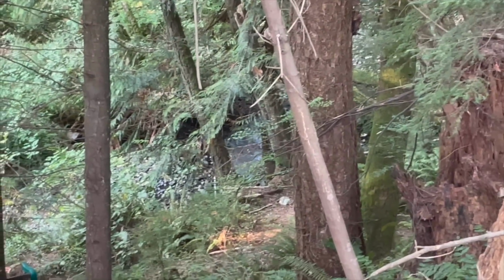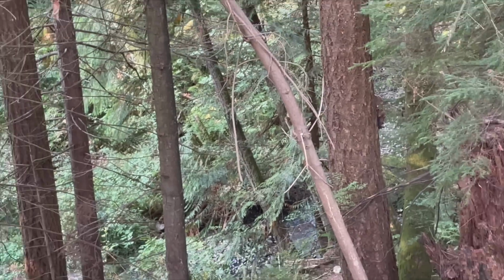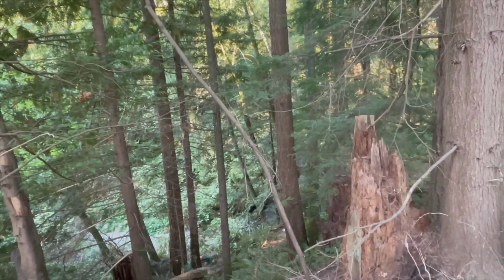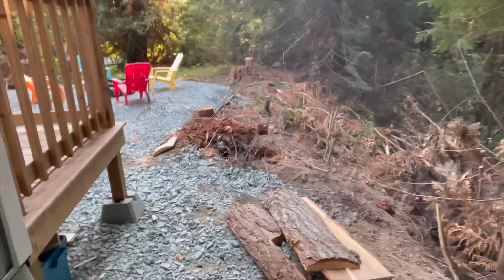Yeah, you can see the creek sort of there. Right now it's kind of low because it's been a drought here, but it definitely gets fuller when it rains properly. And then we're walking around. Now let's do the other side.